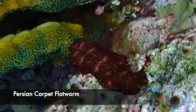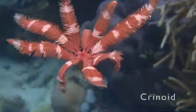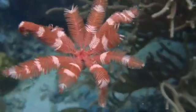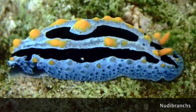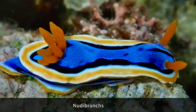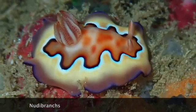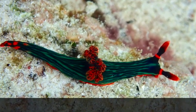Come on, let's swim into the middle of a school of fish and just watch them swirling around. And check out this flatworm swimming and how a crinoid moves through the water. One of my favorite invertebrates are sea slugs or nudibranchs. They're just gorgeous and are some of the jewels of Raja Ampat and the Coral Triangle. And with over 1,000 different species, it's a never-ending treasure hunt.